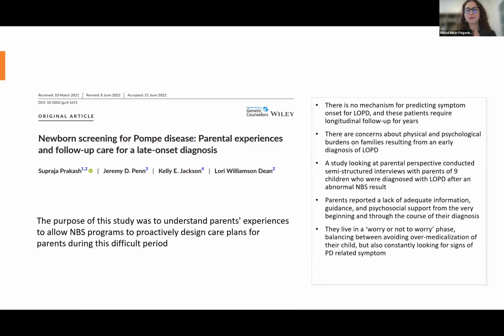The fact that we cannot predict when symptoms will occur for LOPD and when patients will require treatment can be very stressful for a new parent whose baby is diagnosed through newborn screening. And I think it is extremely important to understand the perspective of those parents and try to improve our programs and learn from published experience.